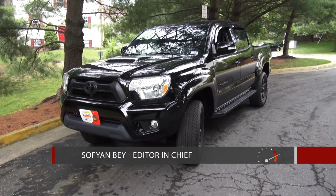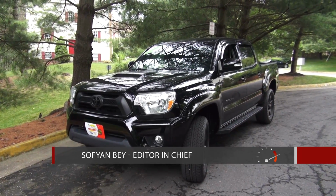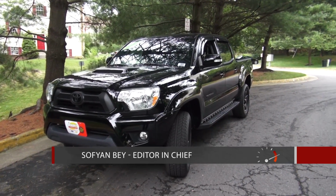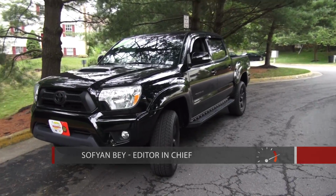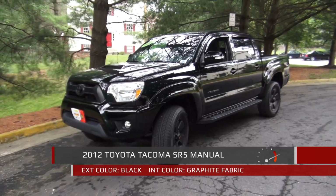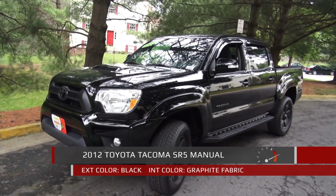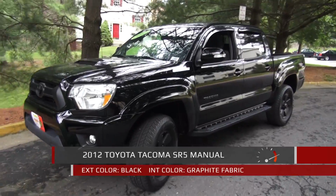Hey YouTube! Well, today it's my pleasure to show you guys this 2012 Toyota Tacoma. Now, the 2012 Tacoma was actually updated and refreshed for this model year. It's not a full extensive redesign, and it pretty much looks just like the old one, but you can see with the front, it's got that new grille, new headlights, the interior's been updated.